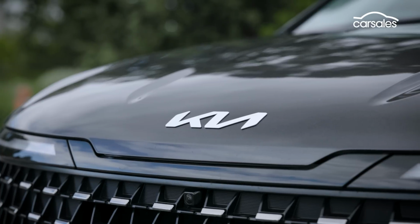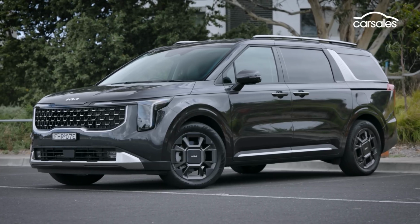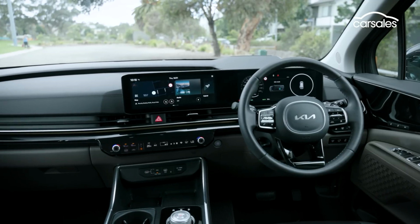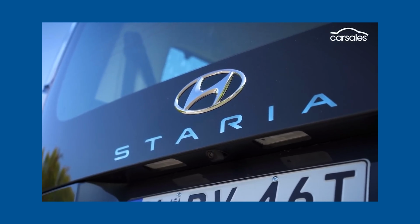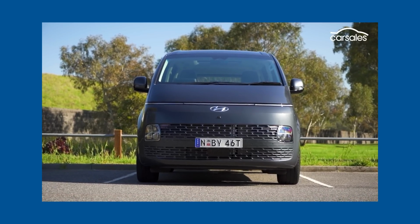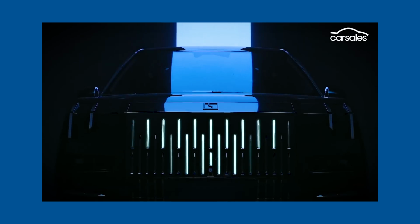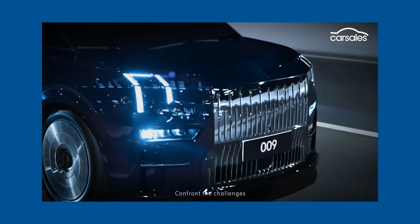The big 8-seat bus has been the segment leader for years and absolutely dominates in terms of sales. The Carnival accounts for 8 out of 10 people mover sales in Australia. The next best-selling people mover is the 70s sci-fi Hyundai Staria, but it's still miles off the pace. Other rivals are far more expensive, such as the Lexus LM and Volkswagen Multivan. And there's a glut of super luxury Chinese people movers en route as well.